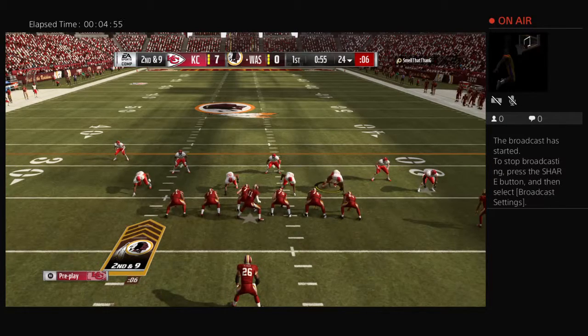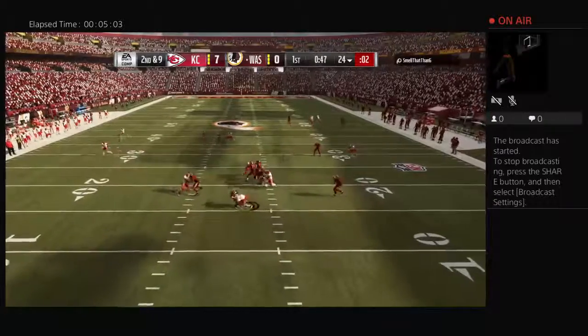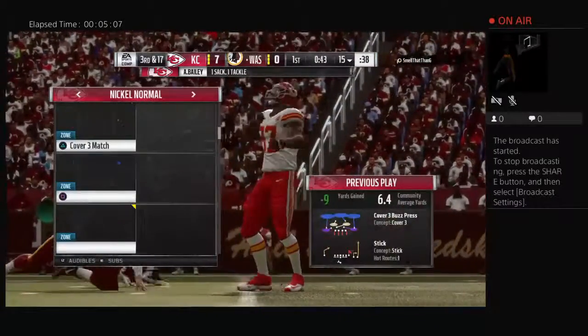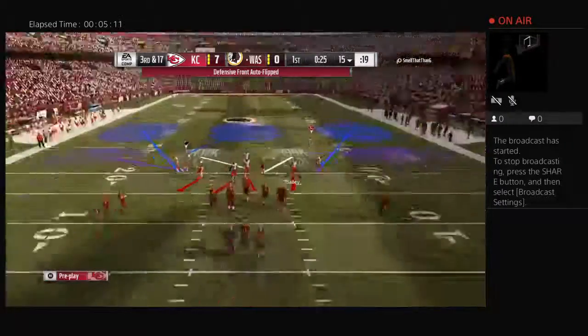Hey, let's roll. Let's go. 15. On second down, here's Smith. Chiefs are going to get him. Allen Bailey, he's the one that got to him. He takes him down for a loss of 9.